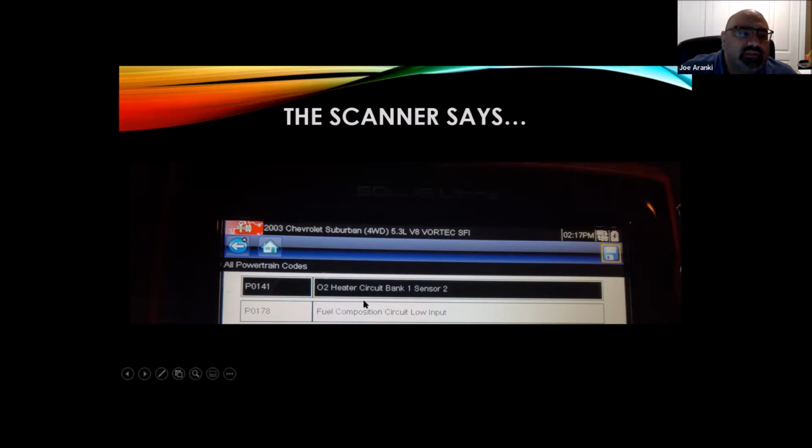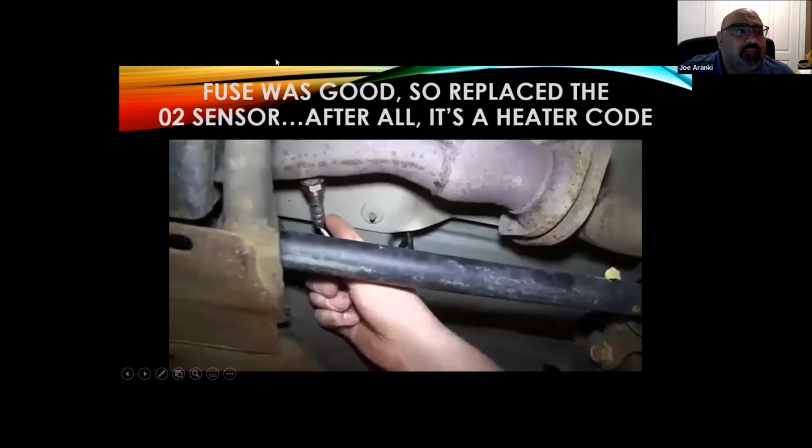So the students looked at that code, and they basically said the fuse was good. They checked the fuse in the junction box. This is done in our service class at the school. So they told the teacher, hey, this car needs an oxygen sensor. And then he said, okay, what else does it need?